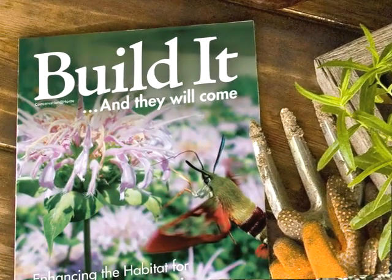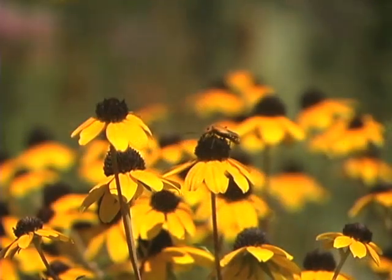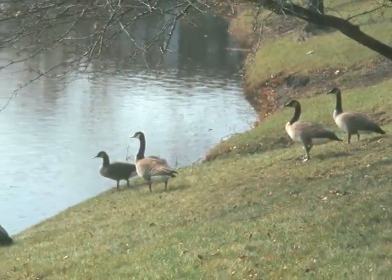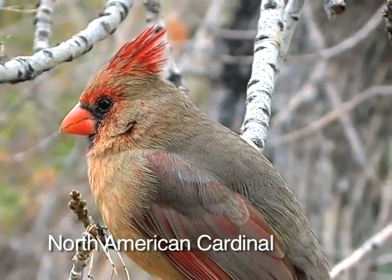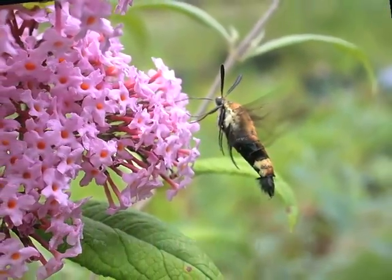Build it and they will come. This holds true for wildlife. Habitat will determine the species that can live in our communities. We have made perfect goose habitat, and thus we have more geese. We can enhance the habitat for our favorite species and have a corresponding increase in the population of those species.